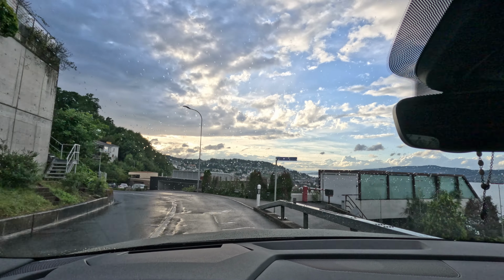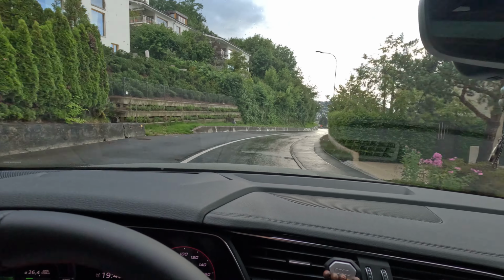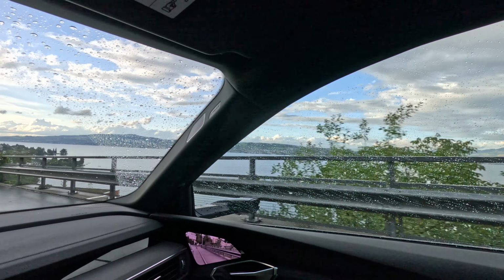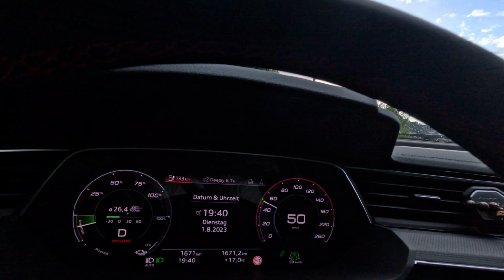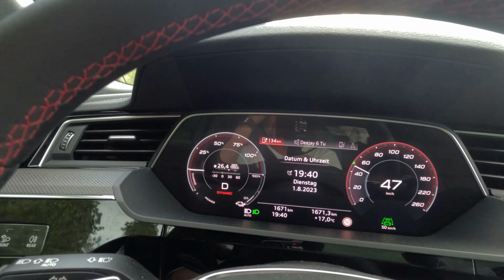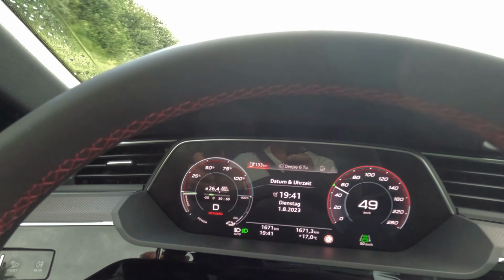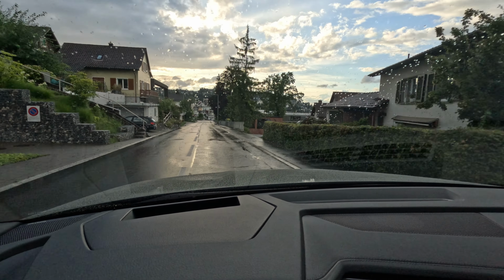So guys, arrived at home, 800 meters to go, and look at that amazing view where we are living here. Just amazing. It's going down here. 133 kilometers of recuperation. So that means that I had around 100 kilometers of space, that means reserve on that side. And wow, 400 meters to go. Amazing. So guys, arrived at home.